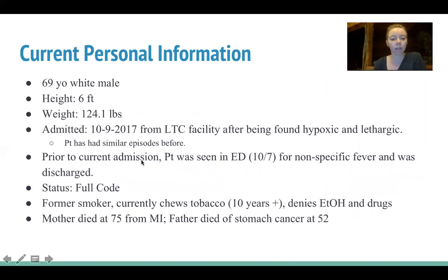So, current personal information: he's a 69-year-old white male. He's 6 feet tall, 124 pounds at this admission. He was admitted on 10/9 from a long-term care facility after being found hypoxic and lethargic. This patient is a known aspirator, and so he had similar episodes like this before. Prior to the admission, on 10/7, he was admitted for a nonspecific fever and was subsequently discharged that day.